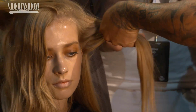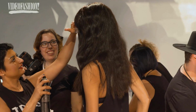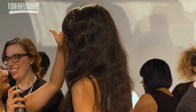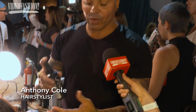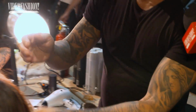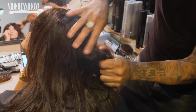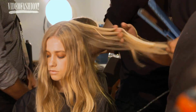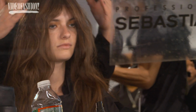It was all about having really super clean, fresh hair, but we wanted to add some texture to it as well. So we used Texture Maker. So how I use the Texture Maker is spraying it into my hands, putting it in, and then rubbing it through the hair, and then just giving this really cool texture, and then coming in and doing a really soft, beautiful fringe on all the models. So being that the models all didn't have fringes, we had to add fringes. So all the models that you see will have a faux fringe.